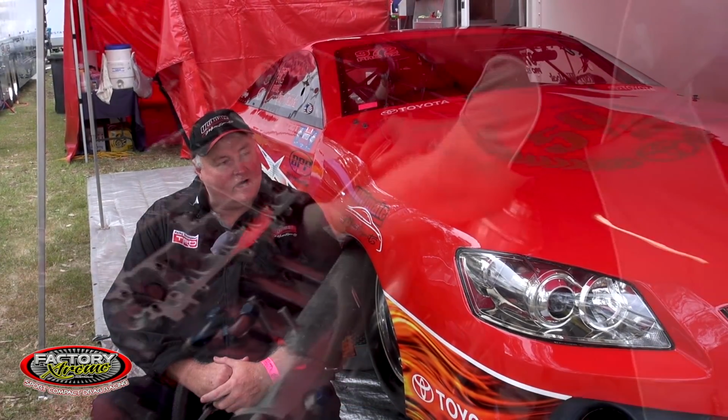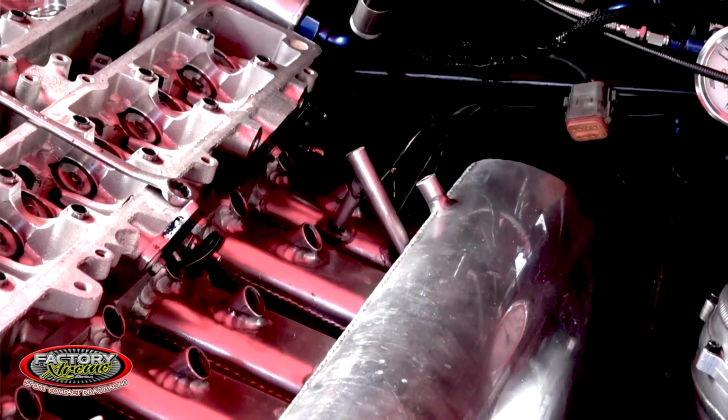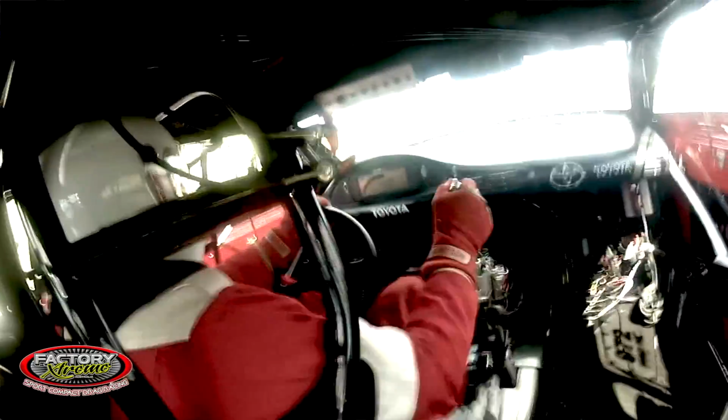Okay, our car basically is a little bit different to a lot of the guys competing here today. We've got a 3.2 litre Toyota 2JZ motor. We run a 5-speed Lenco transmission, and basically pretty happy with the way the car's gone, except we've had a little bit of an issue today.